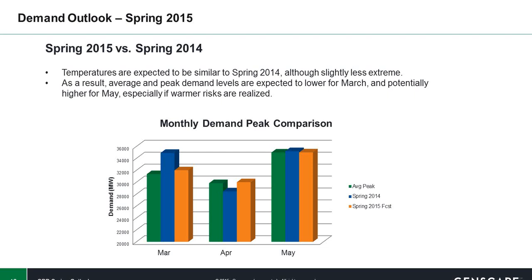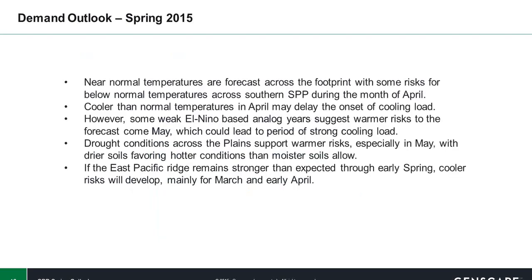April likely coming back down to 30 gigs. Overall, nothing really exciting during the month of April. And then once we head into May, I think we could touch 35, especially late May. Wouldn't be surprised if we're closer to 36, especially if we see some really hot conditions move in.